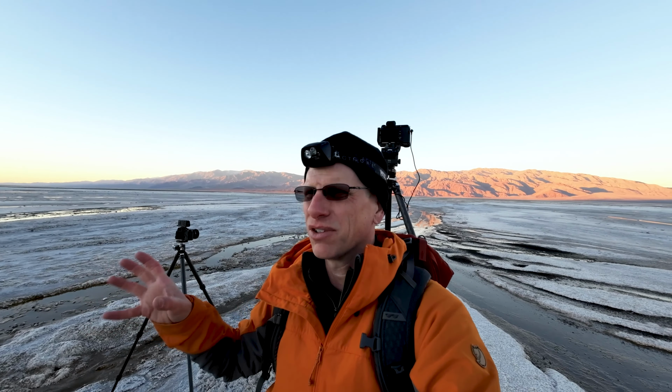Finishing up here, got the time lapse and the regular camera going. I used a polarizer on it to kind of get the contrast really nice between the white and the dark on the little water rivulets, and then we got some great reflections coming down from the mountain in there. The mountain's really lighting up nice and pink and looking good.